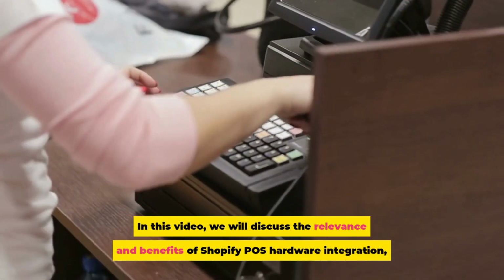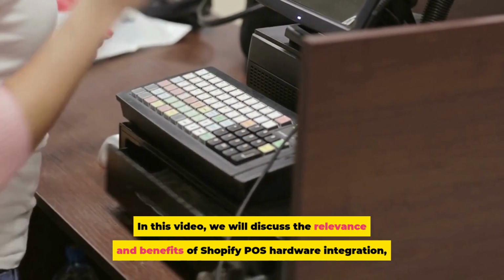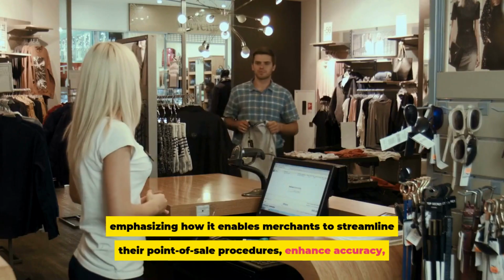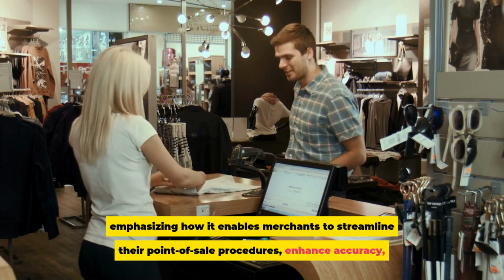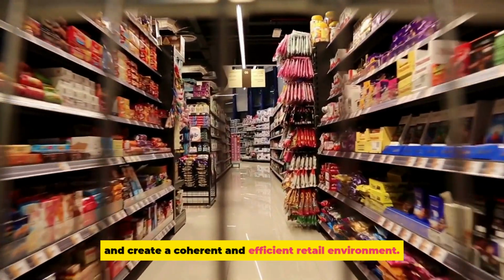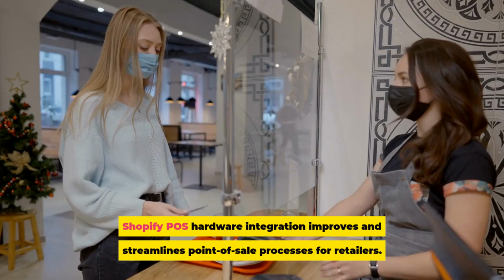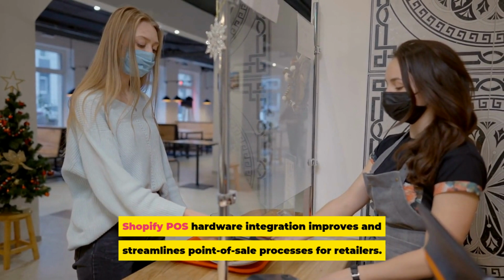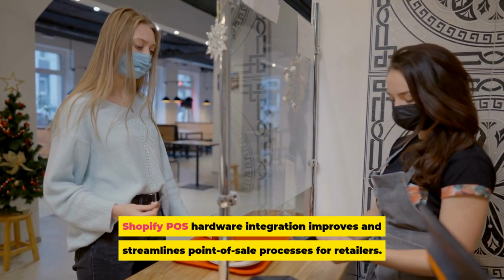In this video, we will discuss the relevance and benefits of Shopify POS hardware integration, emphasizing how it enables merchants to streamline their point-of-sale procedures, enhance accuracy, and create a coherent and efficient retail environment. Streamlining point-of-sale procedures, Shopify POS hardware integration improves and streamlines point-of-sale processes for retailers.